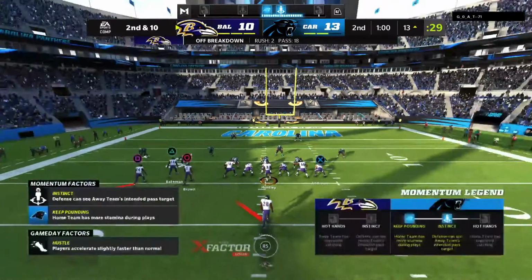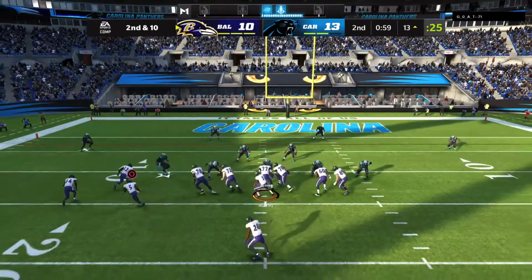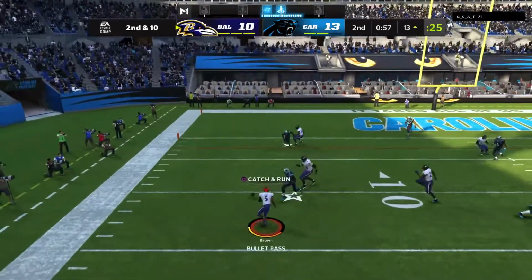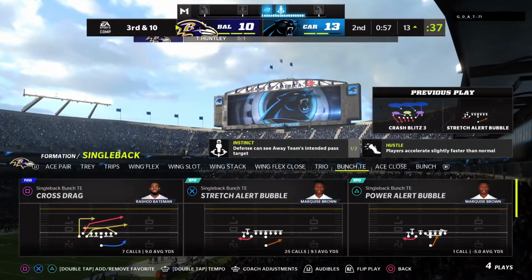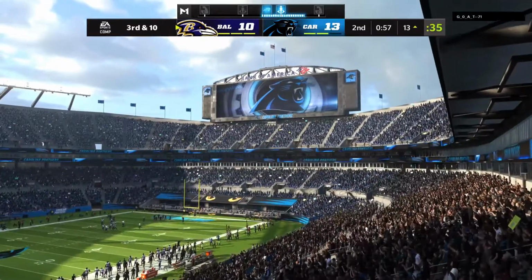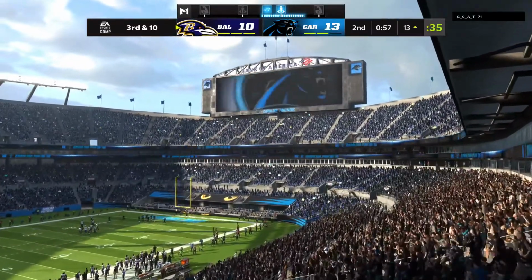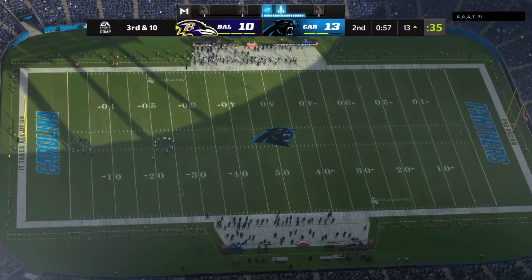Here's 2nd and 10. And that one going to be off target and incomplete. In any event, it happened pretty quickly. I'm not sure he made the right decision on that one. I think if he had it to do over again, he would have found a different target downfield. But he made his decision, and that one's incomplete.